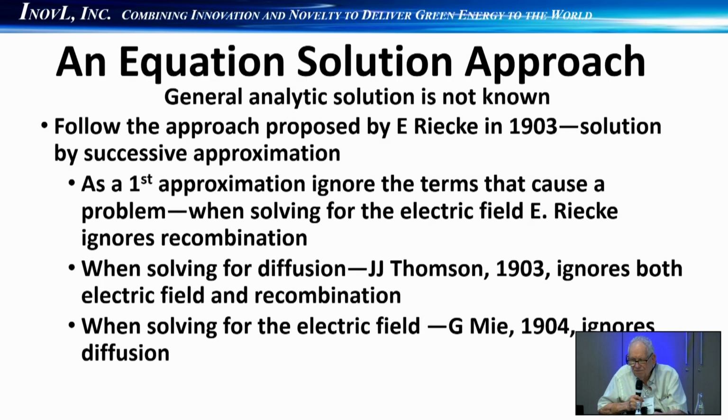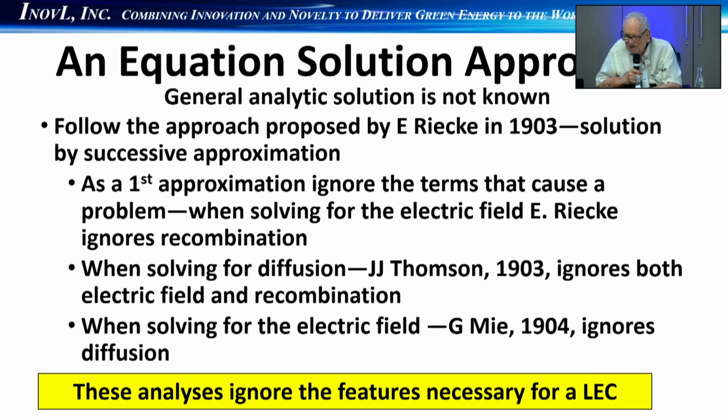Or we can go with a stochastic model and try to take into account the random motion of the molecules and ions. Starting with the simplest one, we have never been able to solve the differential equations analytically. They were first written in terms of a complete set of equations by Edward Ricci in 1903, 120 some odd years ago, and we still do not have an analytic solution. So what one does is simply ignore the things that are causing you problems, take a first cut, and then try to correct the solution subsequently.